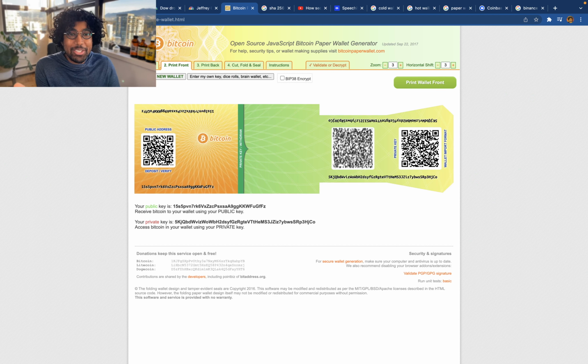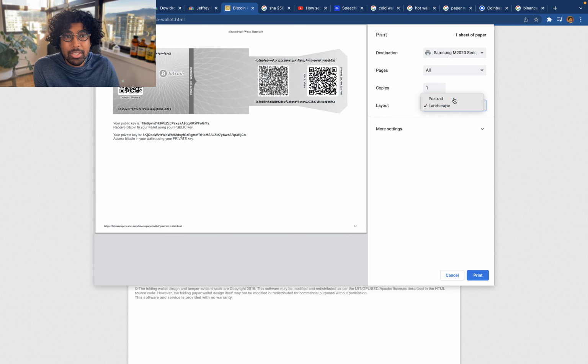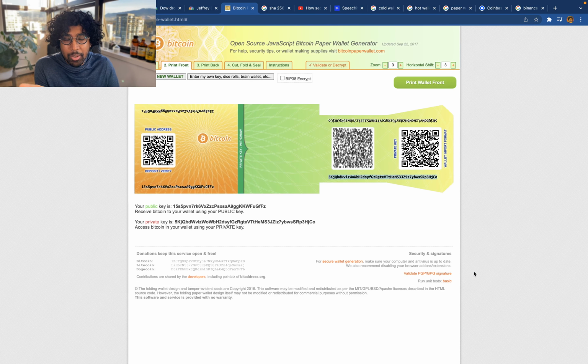So here you go. This is your wallet. You have your public key right here, and this is the QR code associated with your public key. And this is your private key, and this is the QR code associated. So you're going to click print and make sure it's in landscape mode. It's portrait by default normally on laptops, so we keep it on landscape, and you can click print. And once it comes out, we'll wait for that to come out.